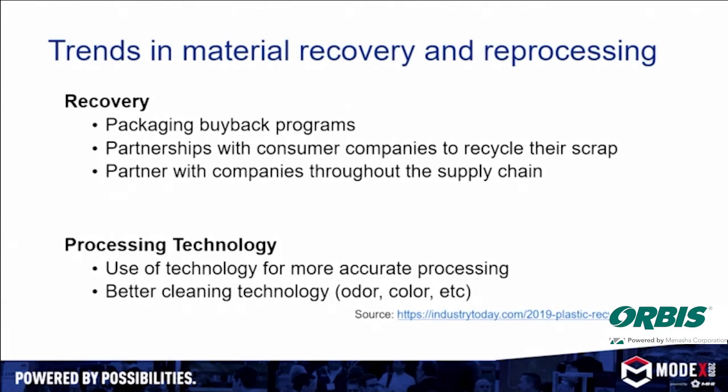Partner with consumer companies to recycle their scrap. Again, there's a lot of CPG companies out there that are looking for sources to be able to send their plastic to. And then partnering with companies throughout the supply chain to make sure that it's a very circular economy going through. Processing technology for more accurate processing. Again, there's a lot of science to plastics, there's a lot of science to metal, and making sure that you got the right streams going through there.